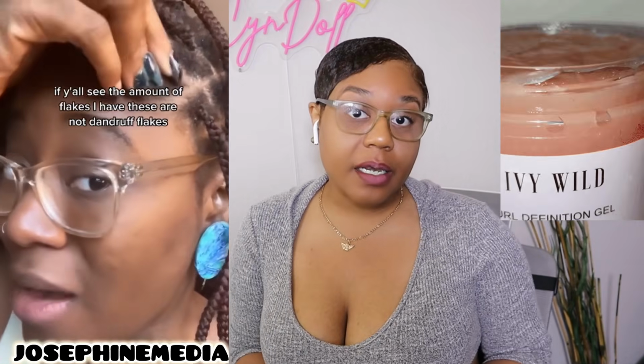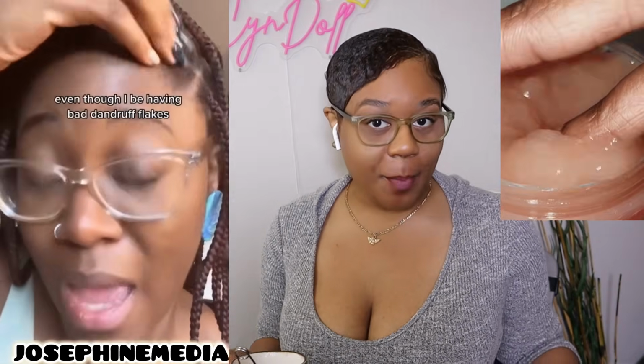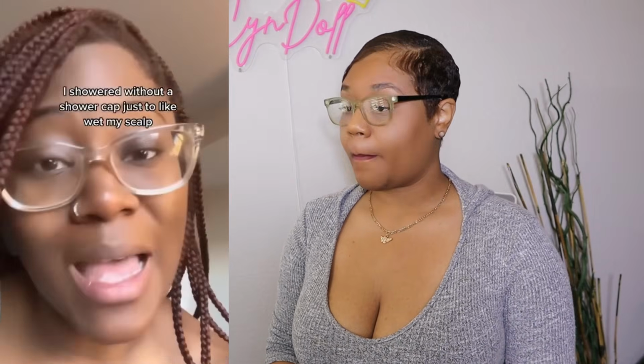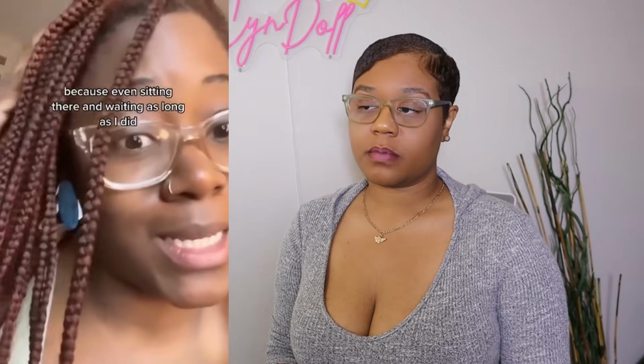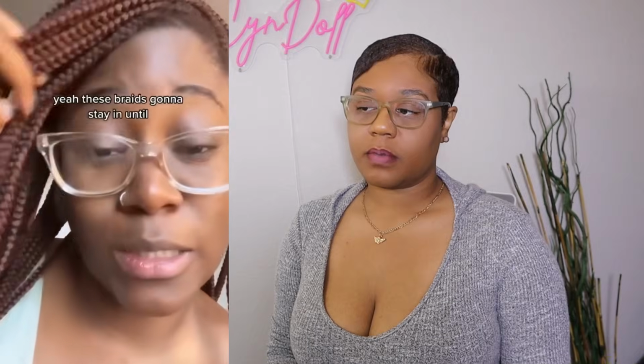Well, y'all didn't say nothing. If y'all see the amount of flakes I have, these are not dandruff flakes. Even though I be having bad dandruff flakes, these are gel flakes. I showered without a shower cap just to wet my scalp, and when I was pulling, I just saw all the gel, it's deep in there. I'm not gonna take these braids out prematurely, because even after sitting there waiting as long as I did, watching her put all of the gel, these braids gonna stay in. Gel is my enemy.